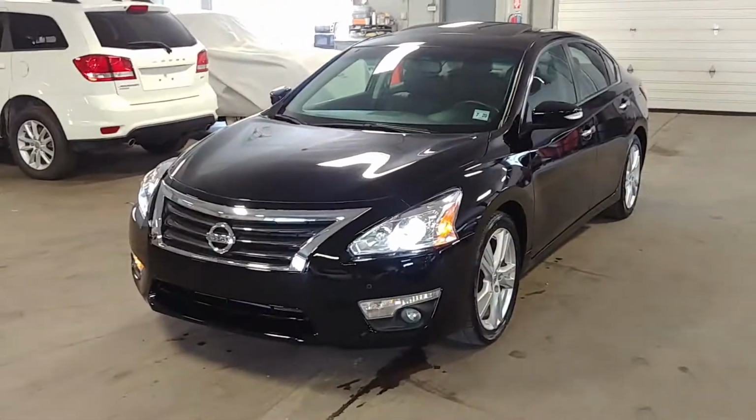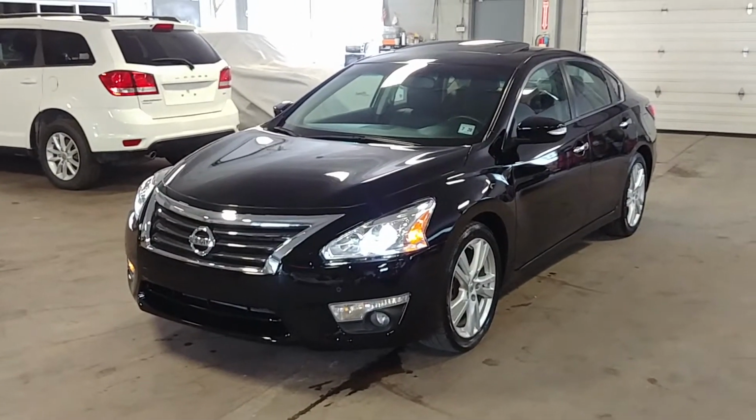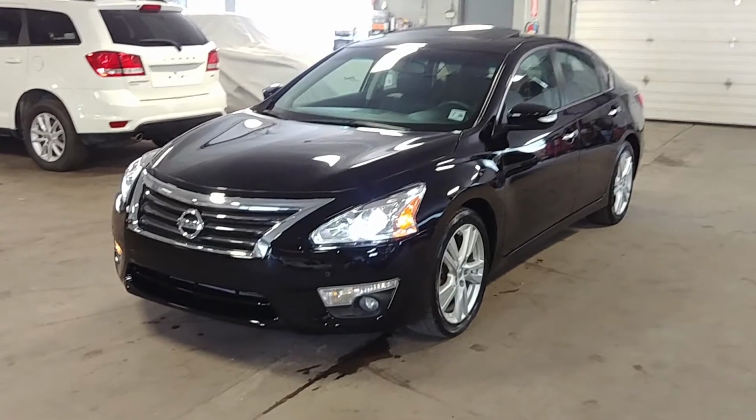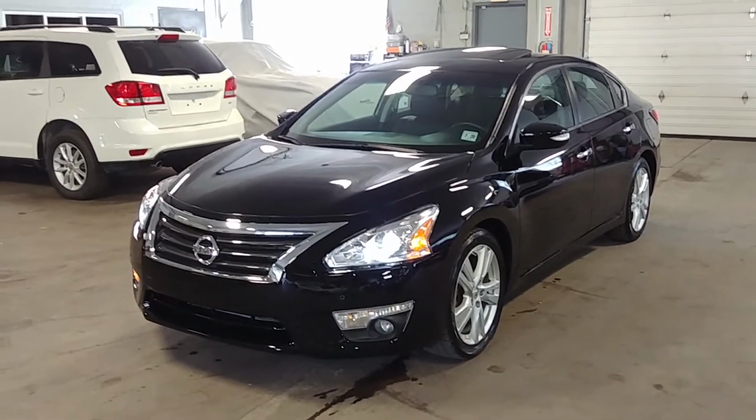All right, ladies and gentlemen, once again, the 2015 Nissan Altima 3.5 S model with SL. With 40,000 miles, all the good stuff in it.